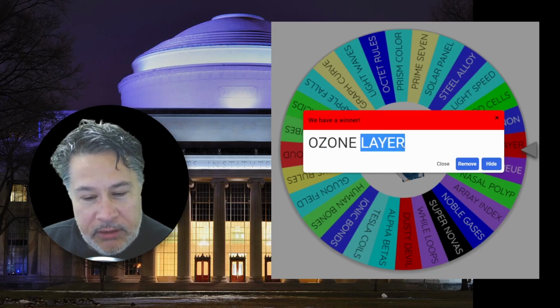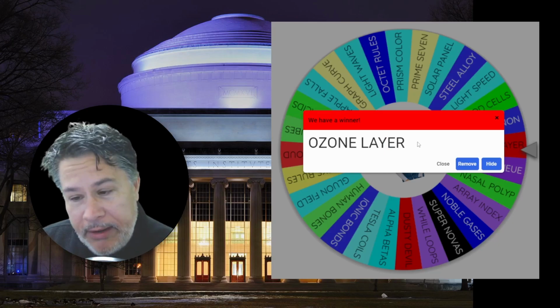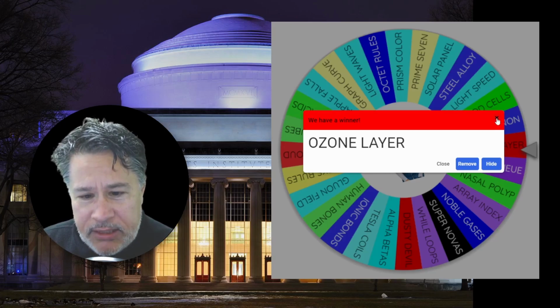Layer is a great word. That is a spectacular word. And the only other issue, of course, is that we are doubling up the E's. But they're sort of in complementary positions, right? The worst case is when they are in the same position, because that's basically useless information. All right, well, I'm kind of excited, but let's just go ahead and see what ozone layer does for us.